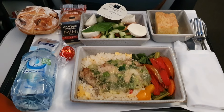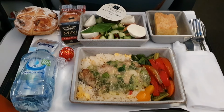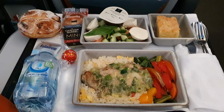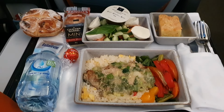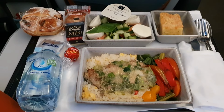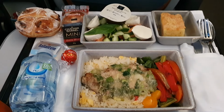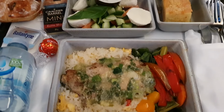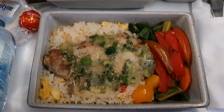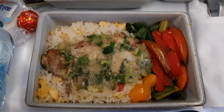Okay, so here we go. This is what I ordered. With Singapore Airlines, 72 hours before the flight takes off, you can choose to pre-order your meals either using the in-flight service menu or you can choose book the cook. So that's what I chose this time. So I have got the roasted chicken with egg fried rice and Asian vegetables.